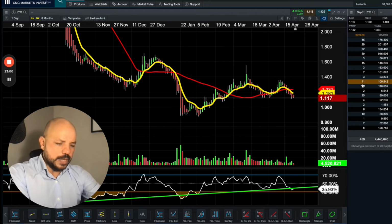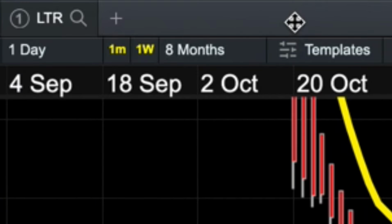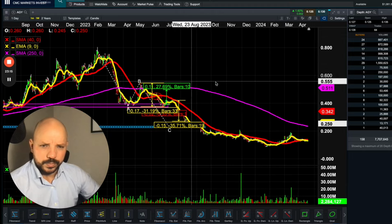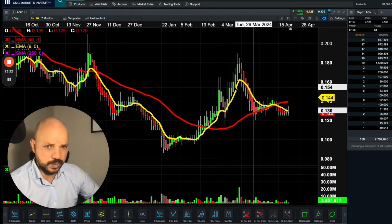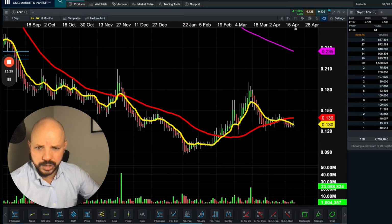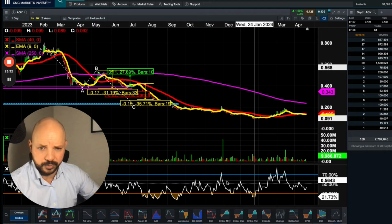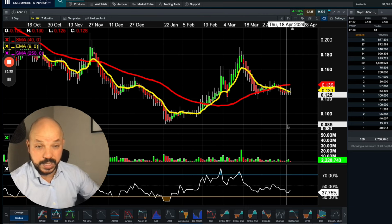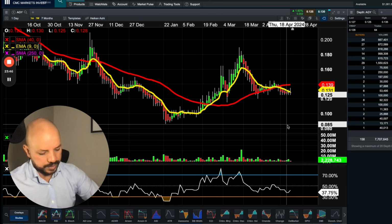Okay. Next one is ARGOSY Minerals, AGY, which is a stock that a lot of retail investors like to trade. Very low liquidity, very low volumes. That's why the stock moves quite a lot. But the chart formation looks a lot more promising than SAYONA Mining and all the other stocks that we have seen, except for VUL. Would I be buying this stock now? Not really. Sticking with the leaders at the moment. But if you want to try a speculative stock, this would be our second pick. So VUL is the first one, and then AGY is our second pick.